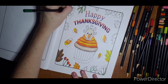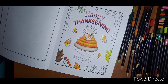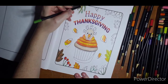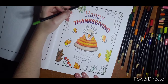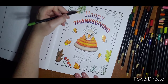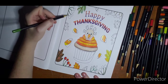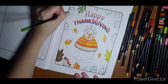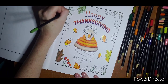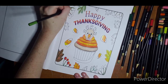Alright. So I will blend that out a little better. This is my planning phase of life. Okay, I'm just gonna go all over it, just base it. Yep, that's what we're gonna do. Just gonna pull that together. We don't want any choppy looking lines. Oh, we'll fix that with the eraser.